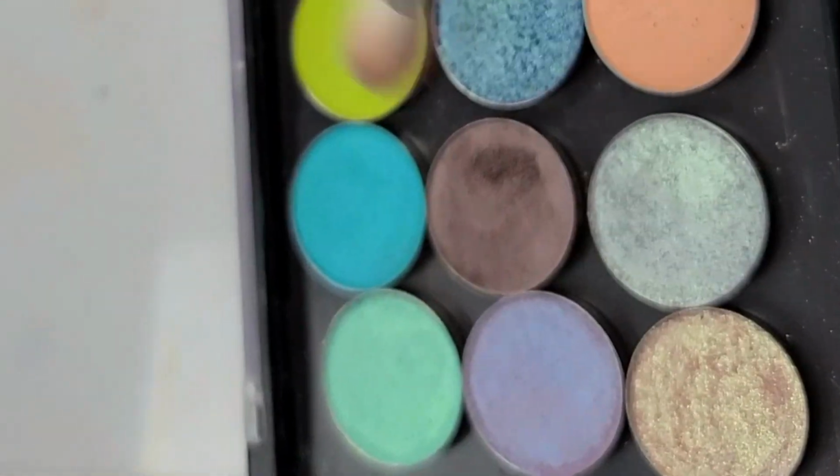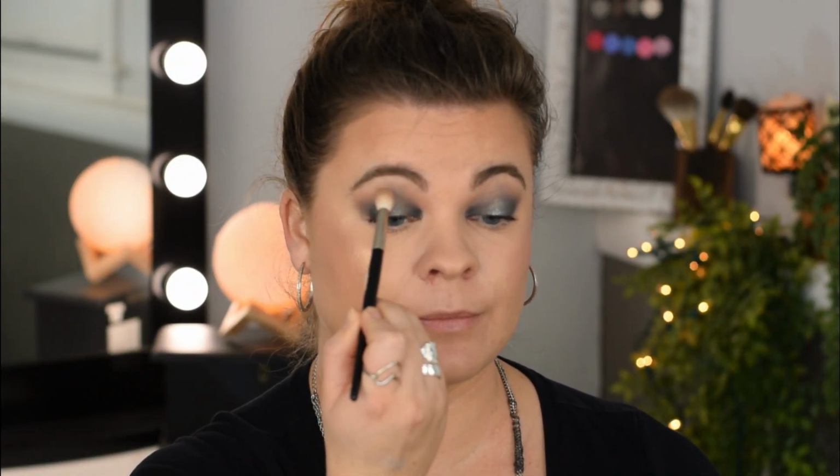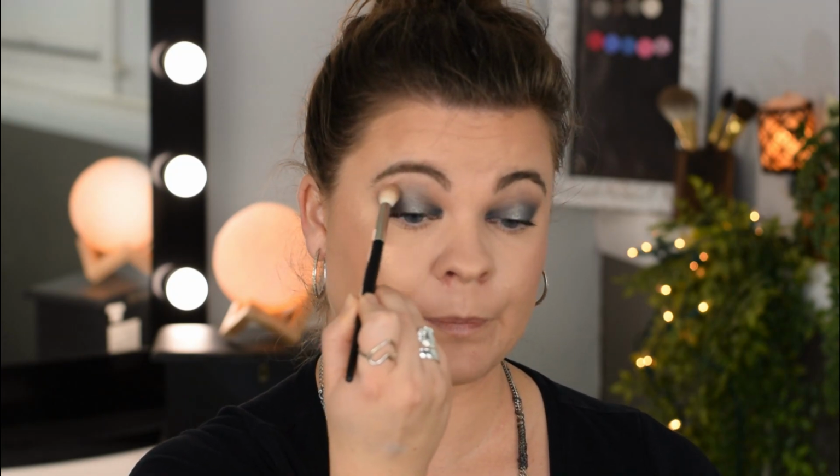Now I just need to do one more thing. I'm going to just use a blending brush that's really stinking dirty, and it just happens to be a Rephr 15, and I'm going to dip into this Peach Smoothie shadow by Makeup Geek and go ahead and just buff a little of that on the outer perimeter of the eye.